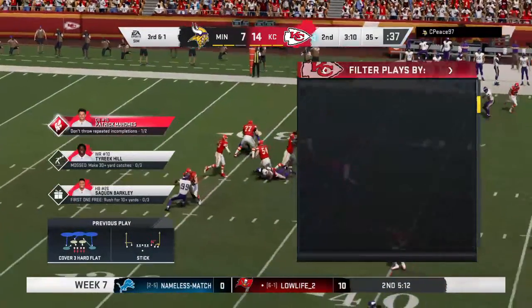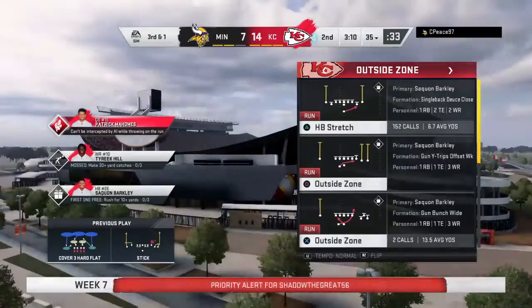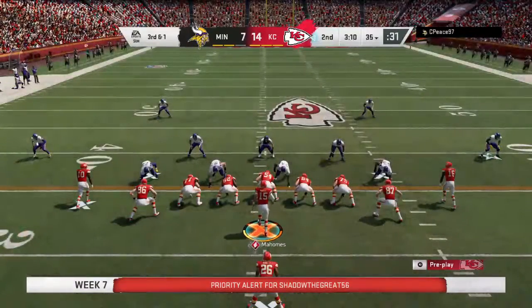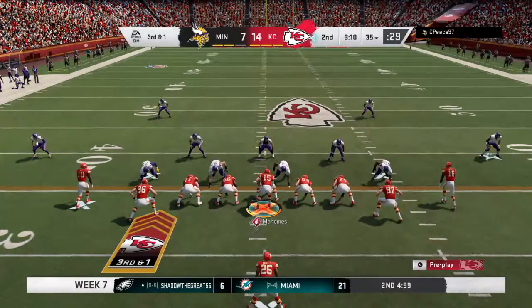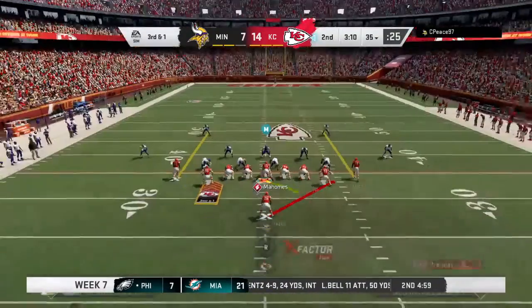They try to throw on second down, but this one is incomplete. He shook his head right when he released that throw. He knew it was going to be a little off target. Yeah, the excitement got him on that one. Wasn't able to control the fact the receiver was open, and it would have been an easy throw.